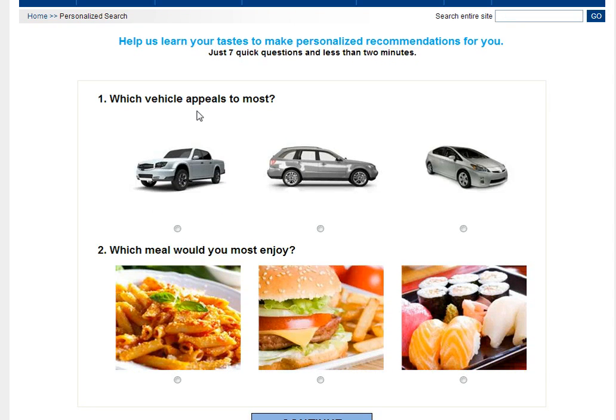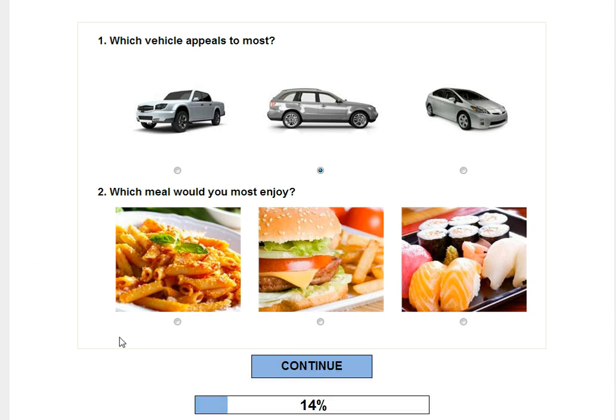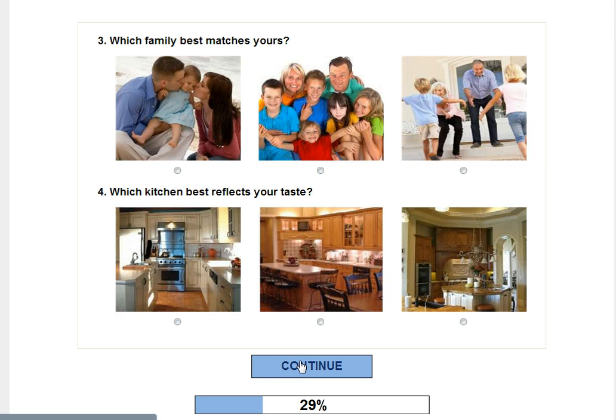For example, taking a look here at which vehicle appeals most to you, I'll pick the station wagon. Which meal do you enjoy the most? I should pick hamburger, however, let me pick something healthy. Then we hit continue. Which family best matches yours? I will go with this option here.